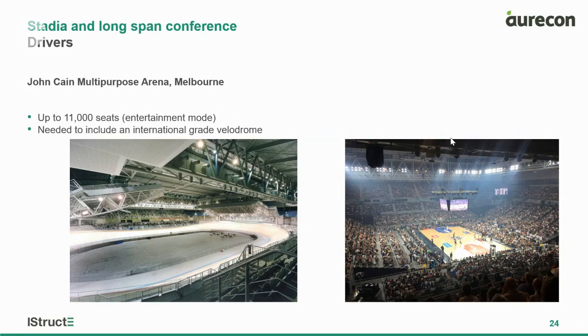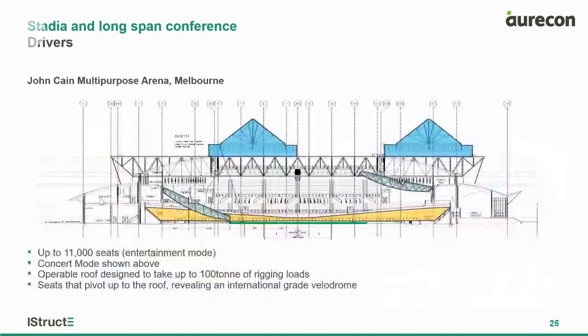These two photos are actually taken from the same or similar location, where those seats over the far side are the same seats there. And the seats on the left-hand side in the right-hand photo are actually hanging off the roof in the photo on the left-hand side, and I'll show you that a bit more clearly in the next slide.